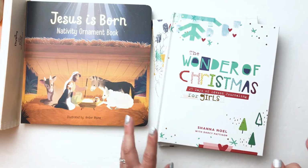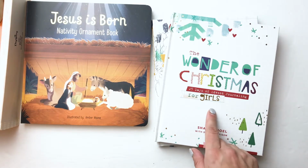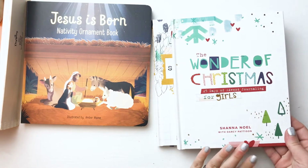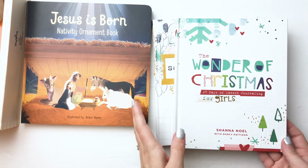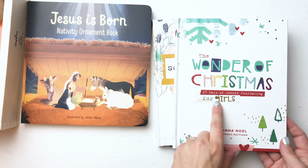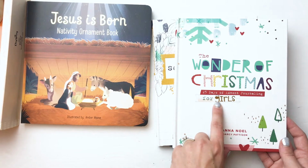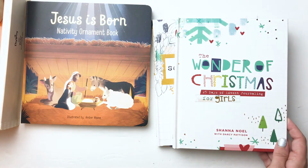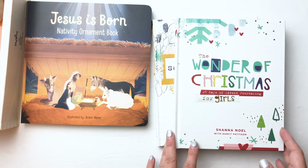Now, this is an Advent book that says it's for girls. I will say that I know last year when this book released from Shauna, there were people that were also using it for their sons, if they had sons and daughters, and working through it with them, and they were doing really creative things to cover up that title there and put boys. So don't let that turn you away. If you do have sons, this would be fun to do with your kiddos.